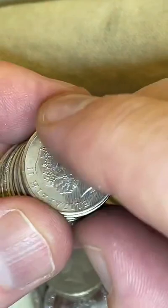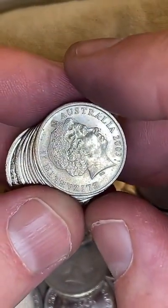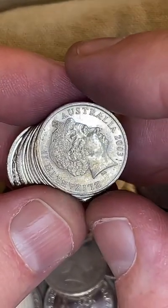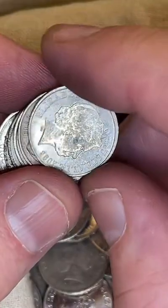How much do the 72s go for? Found two in a $50 hunt. That's awesome, Ben. The 72s, $5 to $80 is some recent selling prices on the 72s.